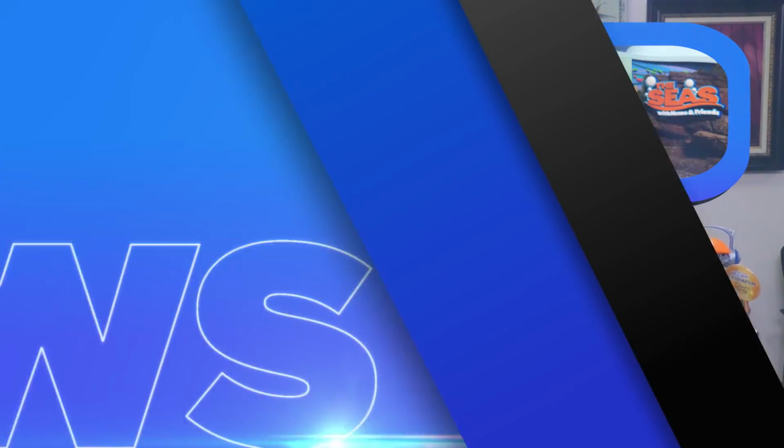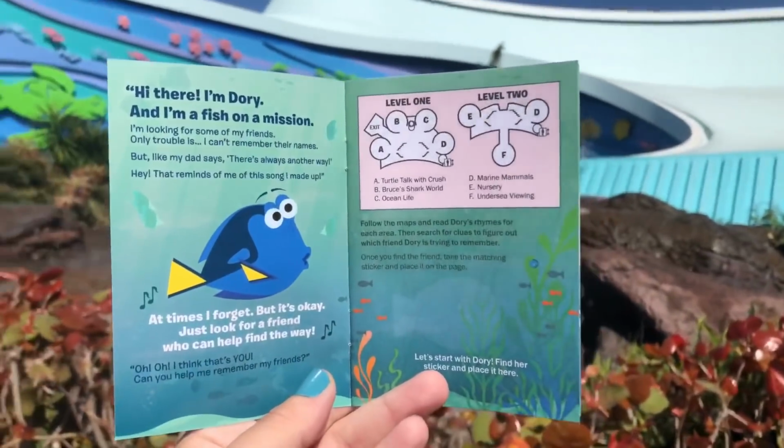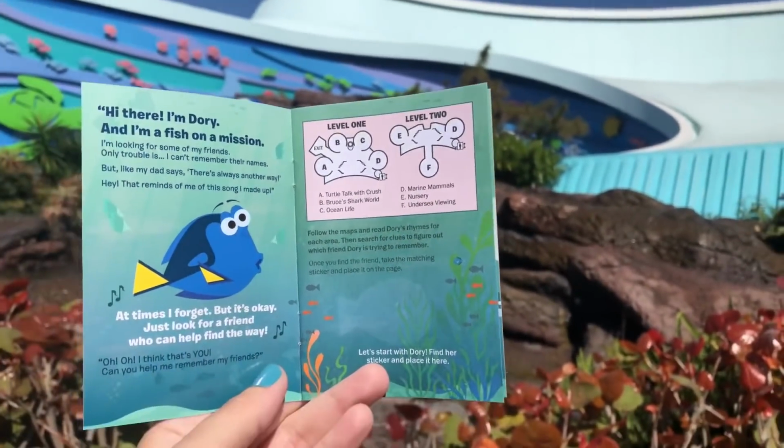Families looking to have an extra fantastic visit, learning and exploring at Epcot, can now become sea sleuths with Finding Dory's Friends, a new self-led journey through the Seas with Nemo and Friends Pavilion. Grab a complimentary scavenger hunt booklet where you'll follow a map through the pavilion to solve rhyming puzzles and look for clues to help Dory remember and locate her marine friends.